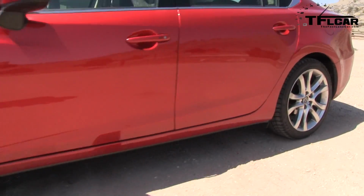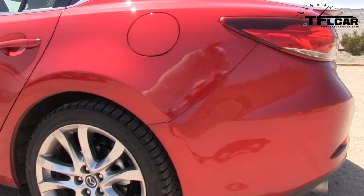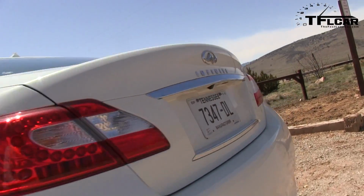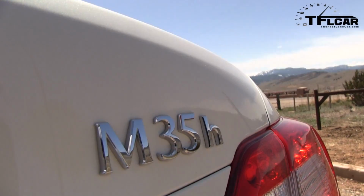So we're going to see which of these two unique cars is the sportiest and most fuel-efficient sedan on the market. Coming up next on the Fast Lane Car.